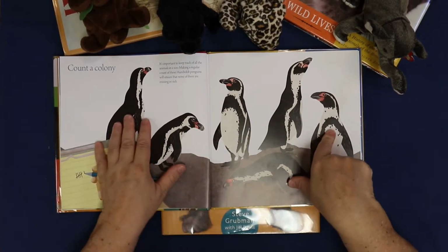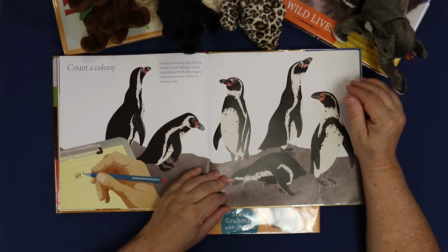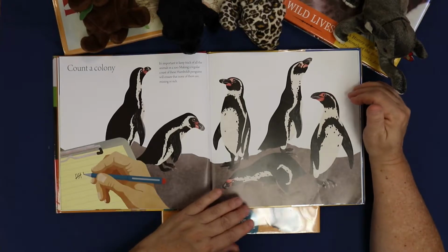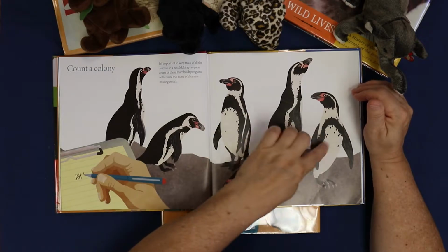Hey, you can also find yourself counting a colony. It's important to keep track of all the animals in a zoo. Making a regular count of these Humboldt penguins will ensure that none of them are missing or sick. So let's see. How many do you count? 1, 2, 3, 4, 5, 6. Yes!